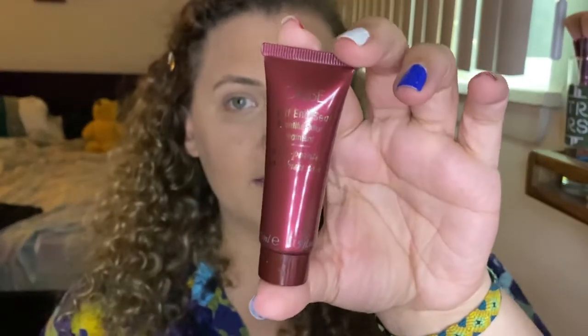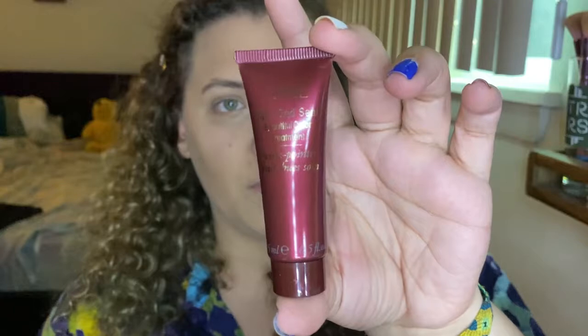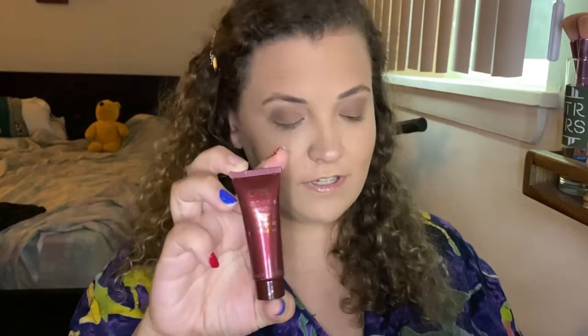We're getting an Oribe Split End Seal Beautiful Color Treatment. I like anything hair product. I definitely have split ends, so this is a good product to have, throw in the bag and go. The full size of this item would be $48, which is a very hefty price for a split end sealer. So I will definitely be getting my use out of this.